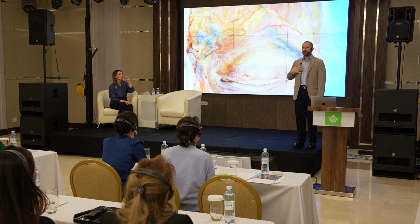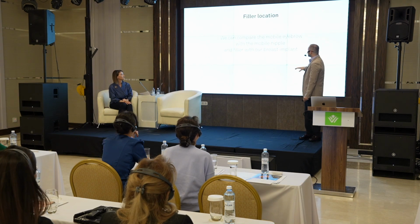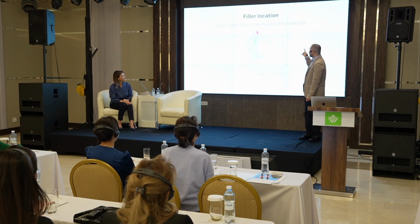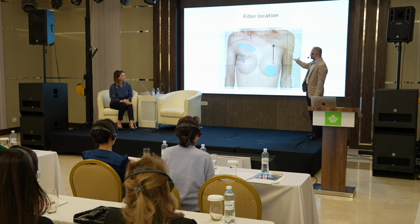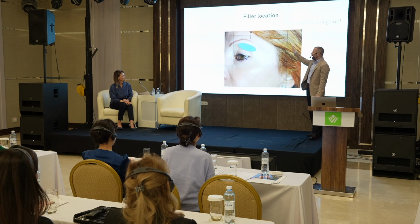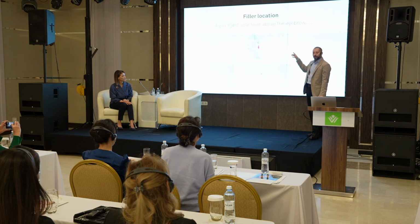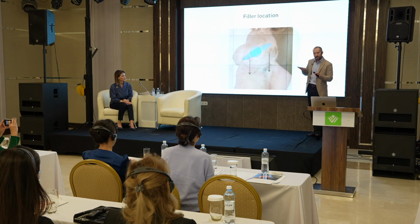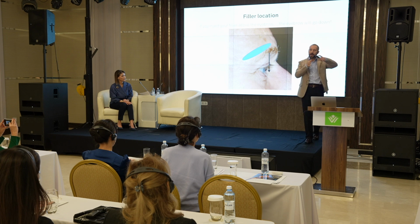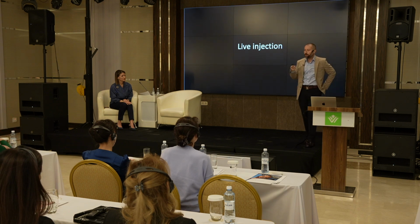I will explain it with breast implants because I'm a plastic surgeon. If you put your filler below the eyebrow, you can see the elevation. Below the eyebrow, it elevates the tissues. If you put it above the eyebrow, like a breast implant, it goes down. So what I do, I elevate a little bit, I find my way, then I inject my product. Needle or cannula.